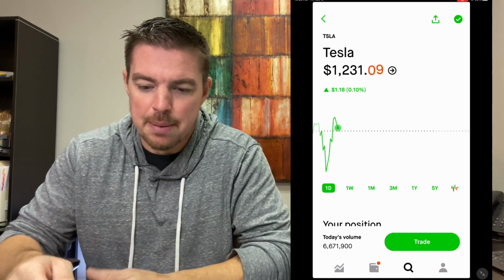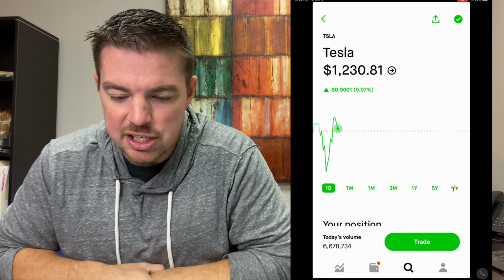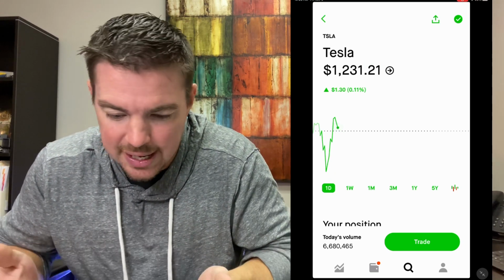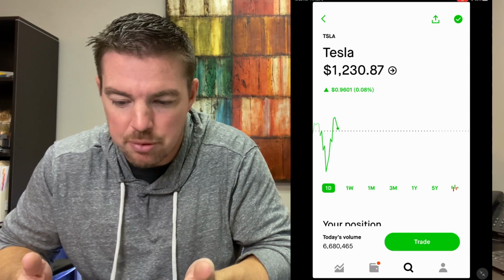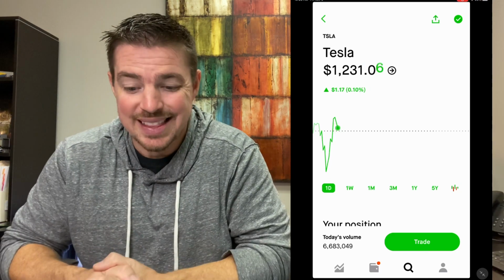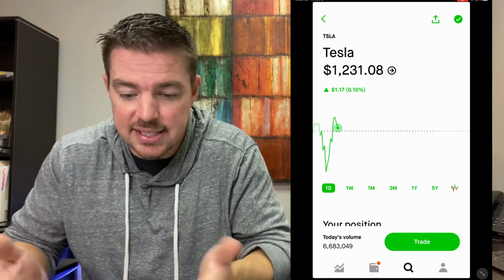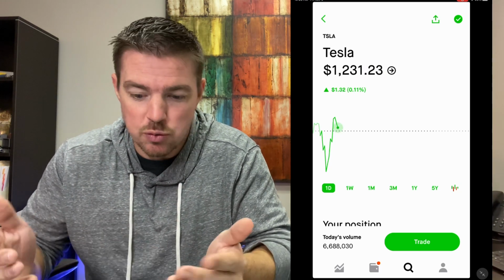So right now, for example, you see this ticking, and it shows underneath the ticker an arrow that says right now it says 1.311%. You can see it change. It's up 0.1% or $1.17 today. That's what it is today.